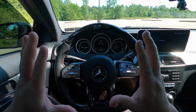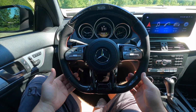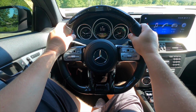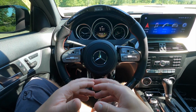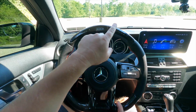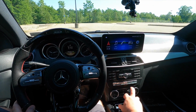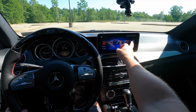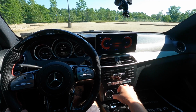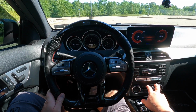By far my favorite point with this car, as you guys can see right off the bat here, is that we have an upgraded steering wheel. This is from a 2019 and newer C63. It's in carbon fiber. We have the little LED screen up here as well, and we've also updated the infotainment system, so we have an Android screen here now. Pretty cool. Got some nice features. Definitely looks better than the stock screen.